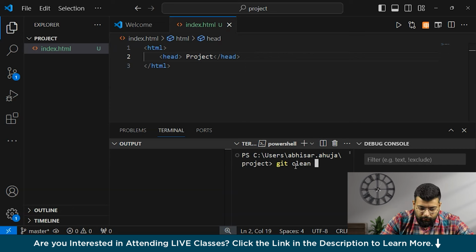So it removes untracked files from the working directory. This is the logical counterpart to git reset, which typically only operates on tracked files. So this is about the git clean command.